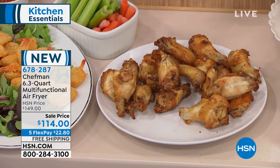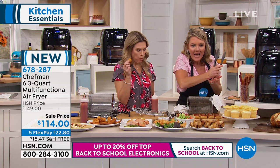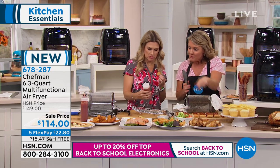I'll move them around. We'll be risky and look at the plate. There is not even a drop on this plate of oil, because any that cooked out of the chicken drained into my drip tray. I didn't have to submerge them in oil.